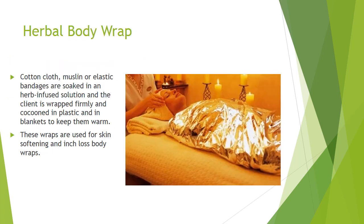The herbal body wrap. Cotton cloth, muslin, or elastic bandages are soaked in an herbal-infused solution, and the client is wrapped firmly and cocooned in plastic and in blankets to keep them warm. These wraps are used for skin softening and inch-loss body wraps.